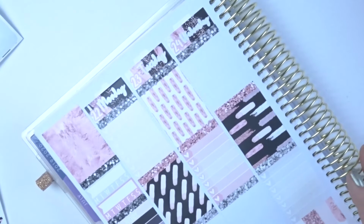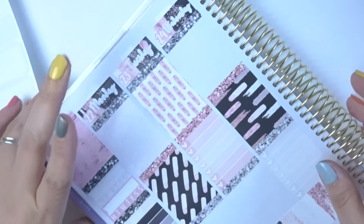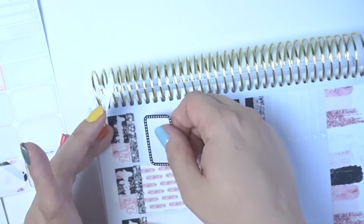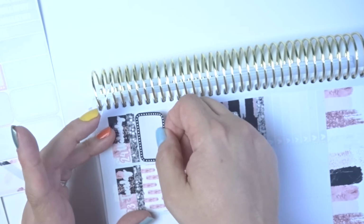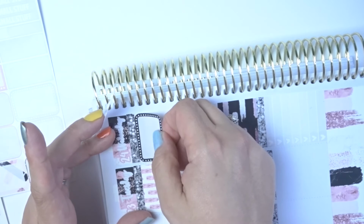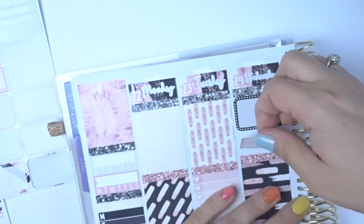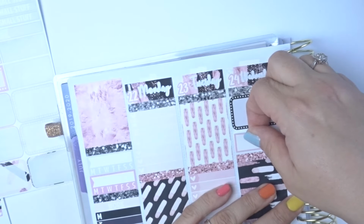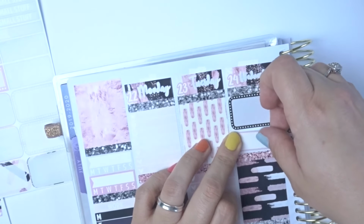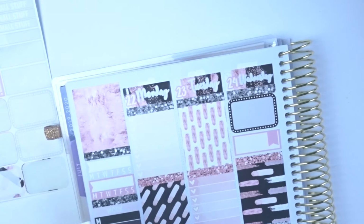Okay. So over here on Wednesday, it's gonna be the exact same thing. Only this time I think we're gonna use black and pink. So we're gonna do the same thing, but the black up against the top. And then the pink is gonna be a little close to its little sister pink glitter header here, but it is what it is.